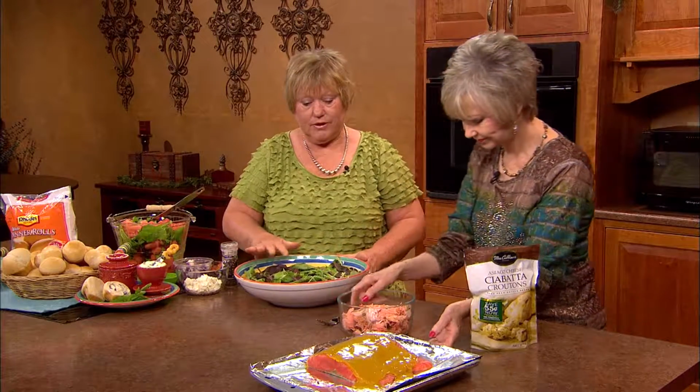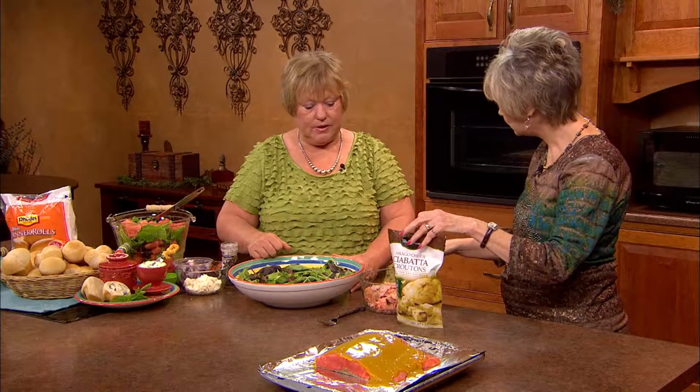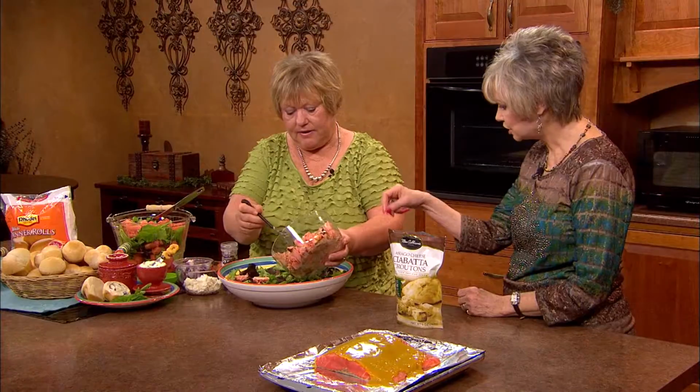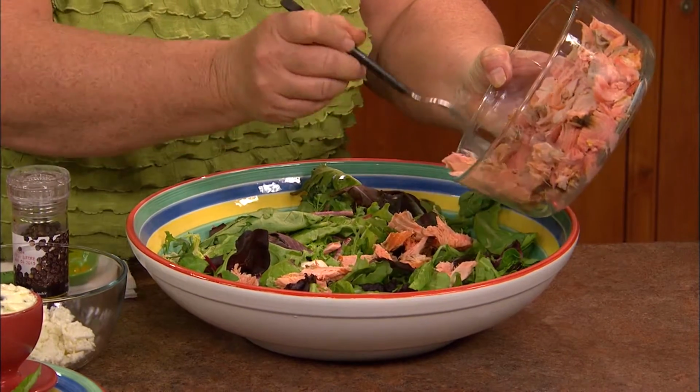And you know, sometimes it's kind of hard to believe, but you might have some leftover salmon. Salads are a really good choice of things to fix. We have a lot of times that we do have leftover things, and we want a main dish salad, something a little bit lighter than just meat. And so this is some salmon that I had left over, and I just chunked it up.